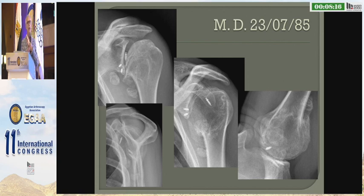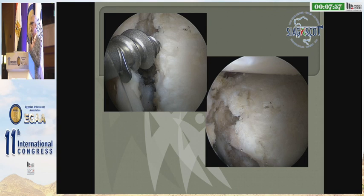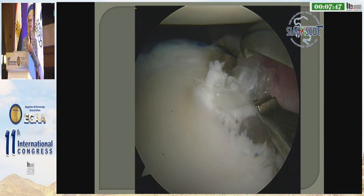So this patient is an arthritic patient, young and arthritic. When we revise a shoulder for instability, we have to remove loose devices, staples. And when you have to remove anchors or any device, you will have a glenoid joint insufficiency. So there's a bone insufficiency when you revise these patients.